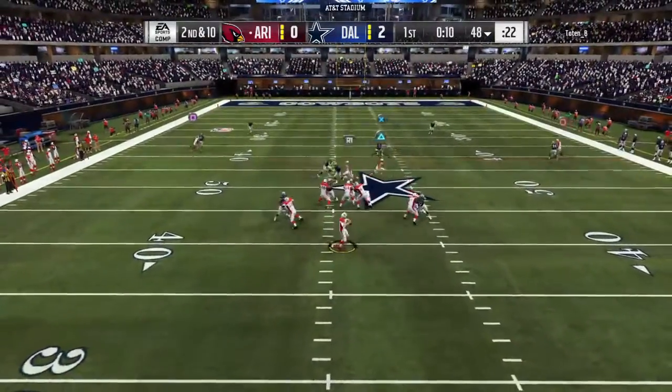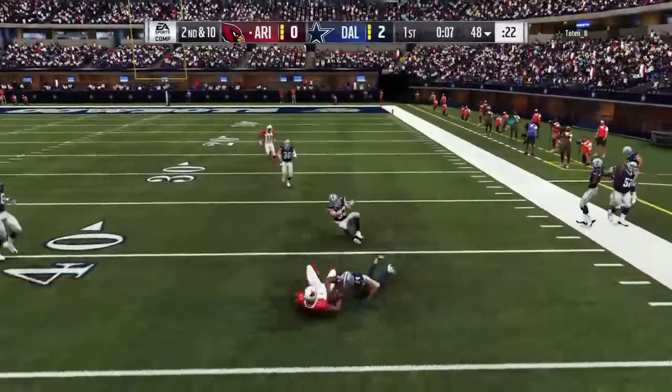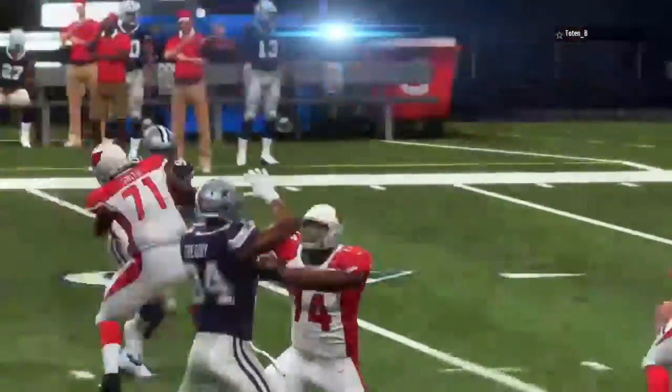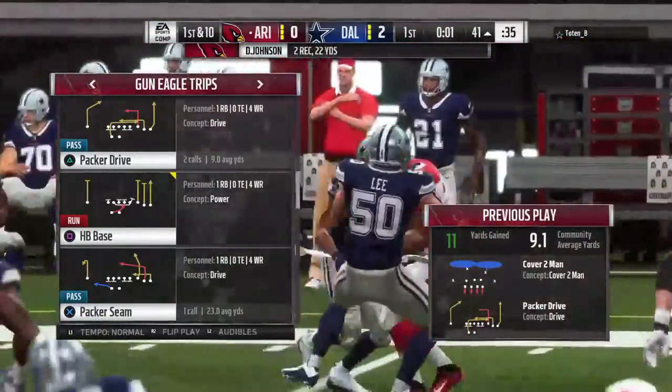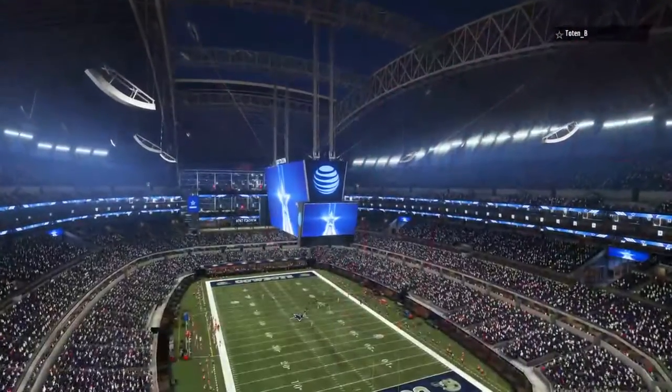Rosen again on second and 10. Dumping it off for Johnson. And taking it across midfield and just shy of the 40. It's a gain of 11 yards that time, and it produces a new set of downs. Ready to go now in the second quarter.